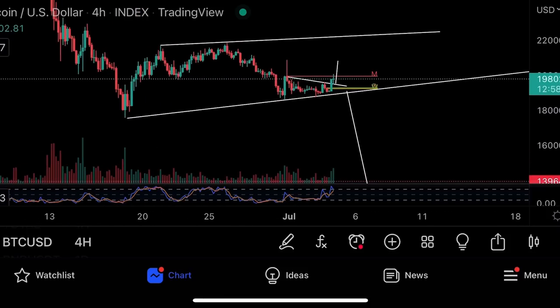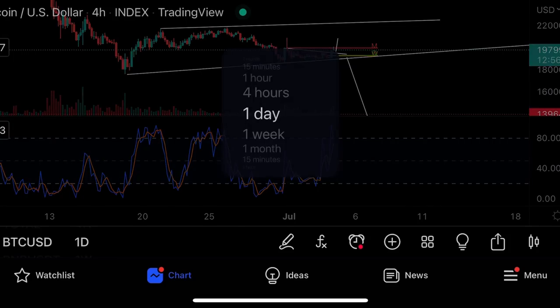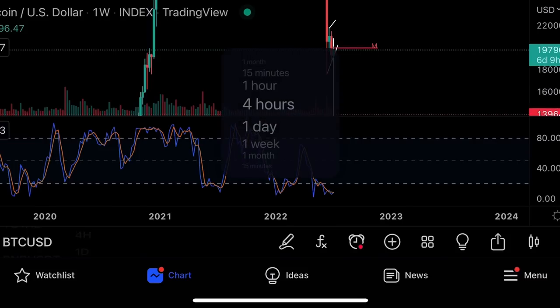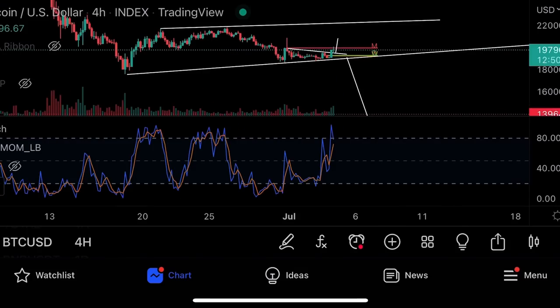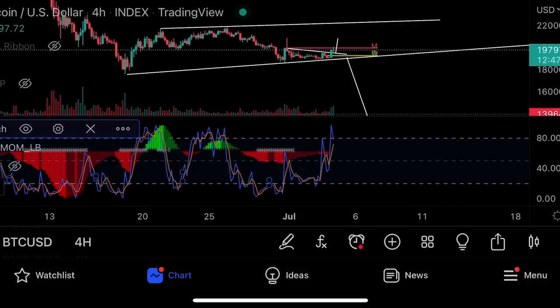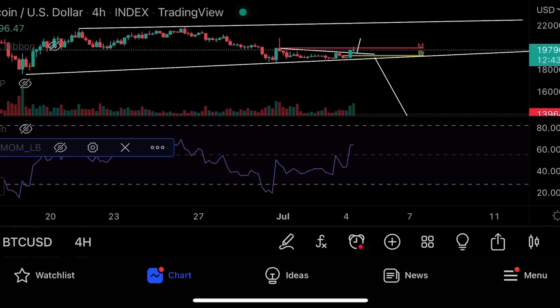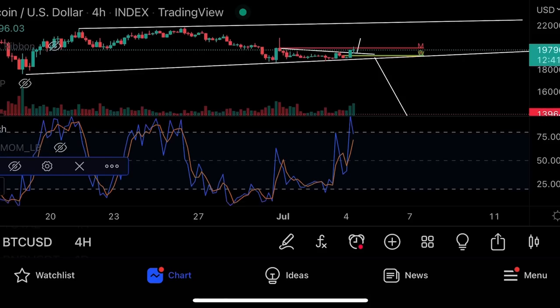Now when we zoom in, on the 4 hourly, stochastic is already overbought. On the daily, stochastic is heading up. On the weekly, this just got started. On the 4 hourly, squeeze momentum is going towards the green side now. But stochastic RSI is heading up quite strongly, but stochastic is quite overbought.